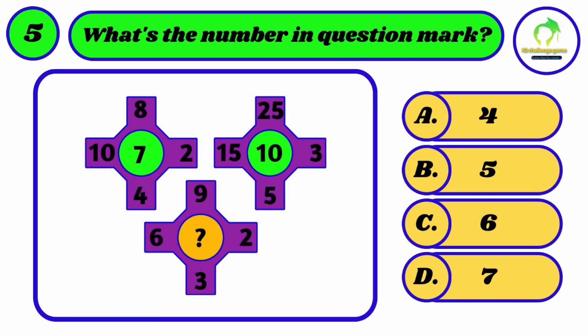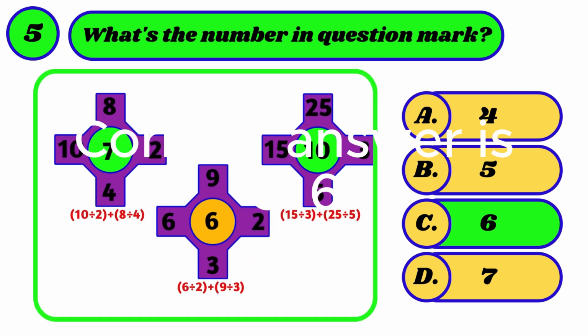5. What's the number in question mark? Please think 1 minute. Correct answer is C, 6.